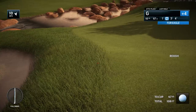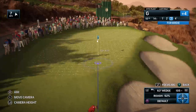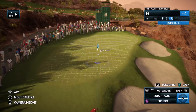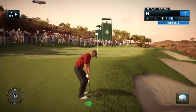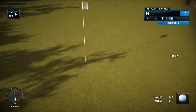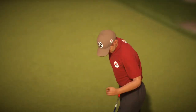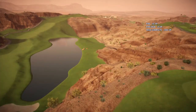Into the tall cabbage. That ball is swallowed up. Ball sitting down here in the rough. He's digging in. Putt for par. He needs one. Keep the round going, those par putts.